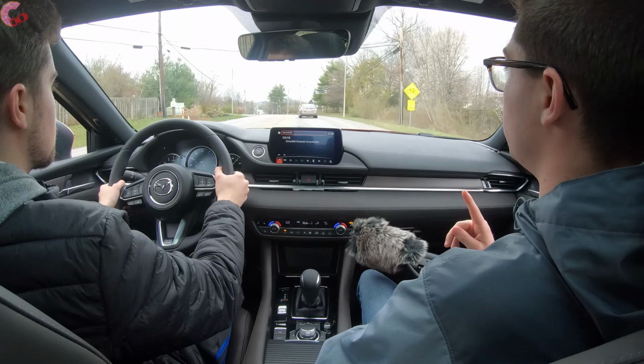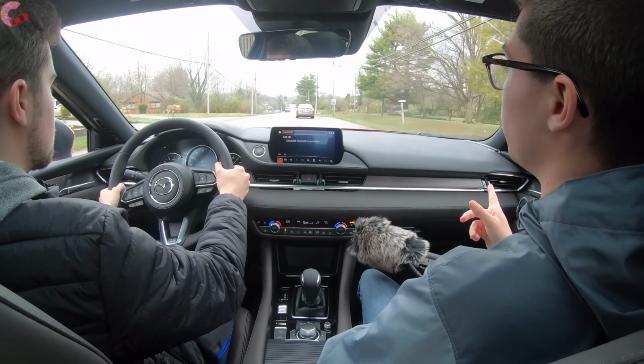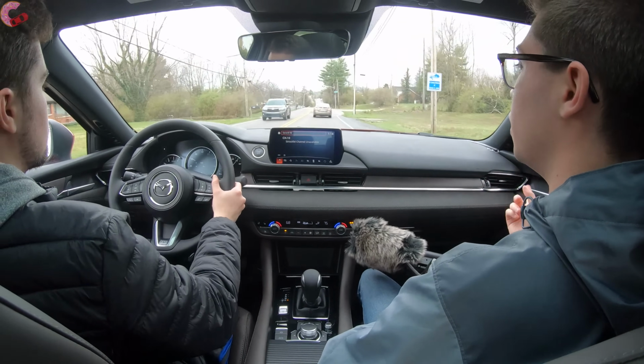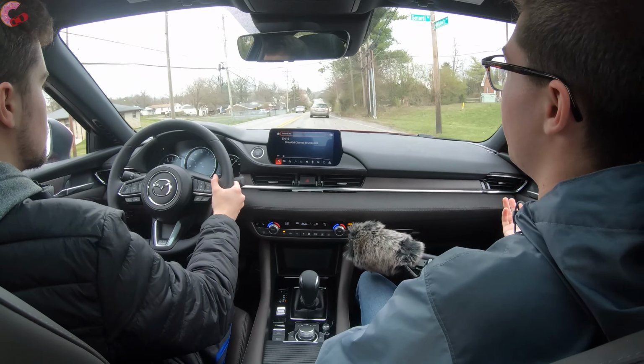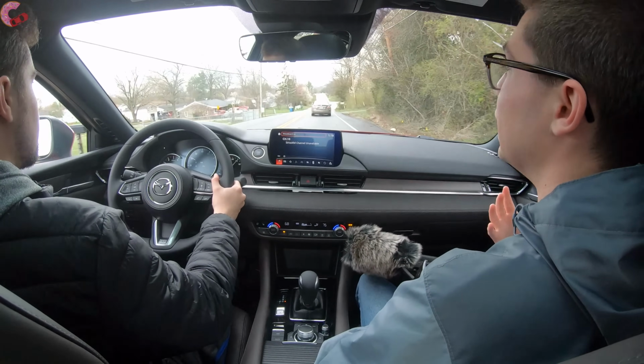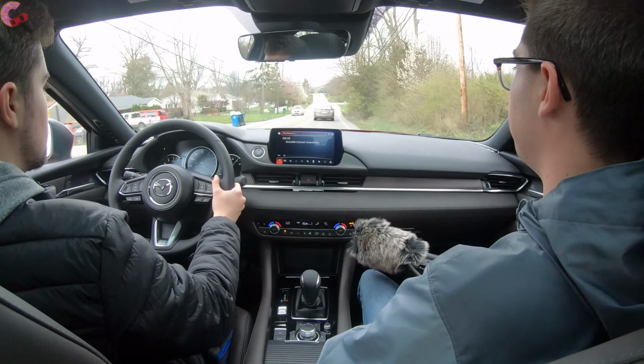Now, I do want to also mention the drivetrains. This is going to be front-wheel drive only. There is not an all-wheel drive option on this Mazda 6, unfortunately. Hopefully Mazda will add that maybe with the next generation model, but that is currently not an option.